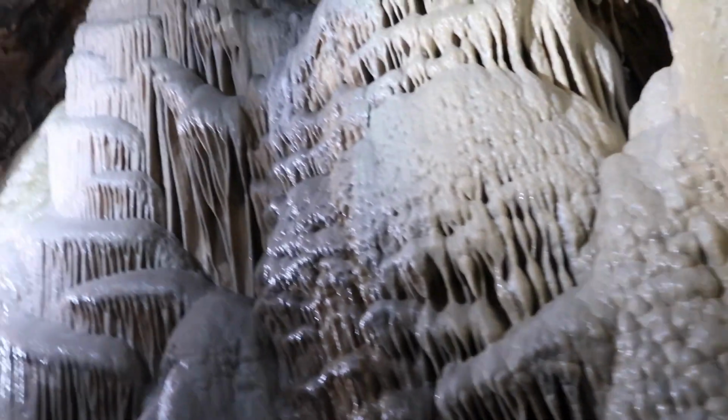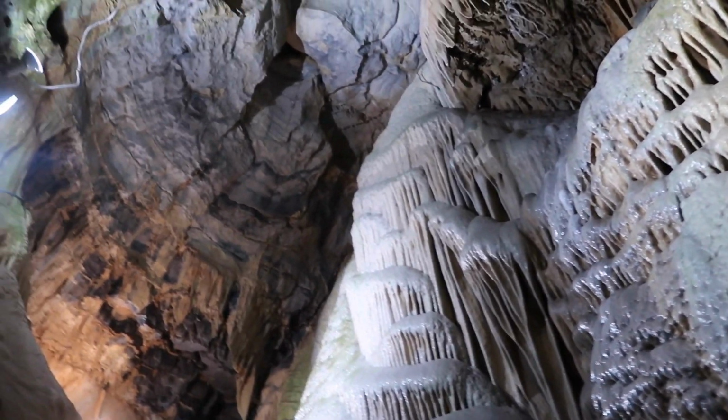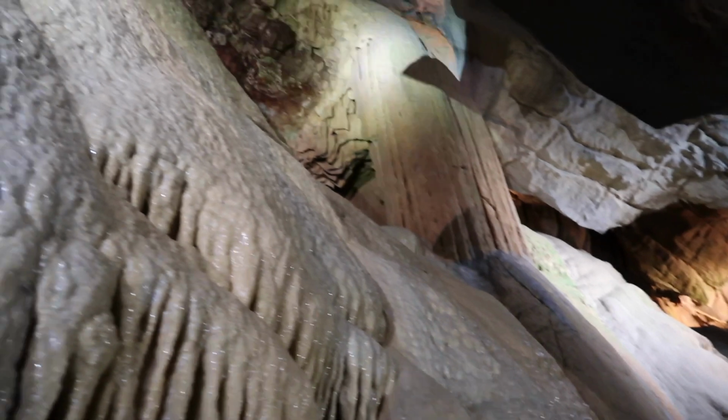Now, of course, every chapel needs its very own organ. Ours is right back up here. We also call this the Iron Cascades. It's done with the iron waterfall as well.